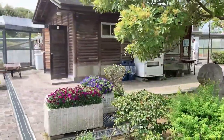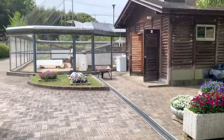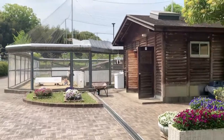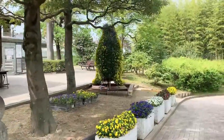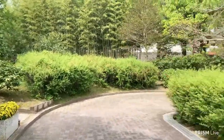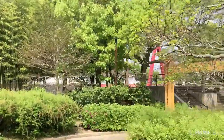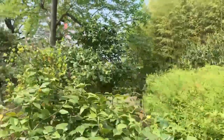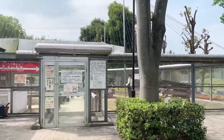You can see some people are already there. Some guinea pigs, or what are those? So it looks like there's other animals too. All right, let's check it out. So that's the bridge we were showing you on the map. We came from there. It was a bit difficult to find the entrance. We were kind of running around for a while, but then we were able to go in the end.